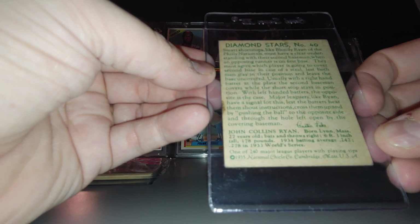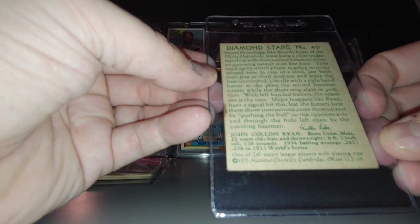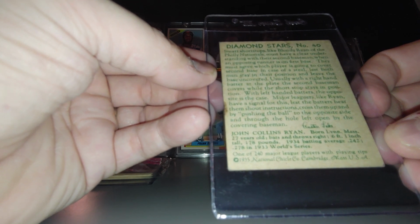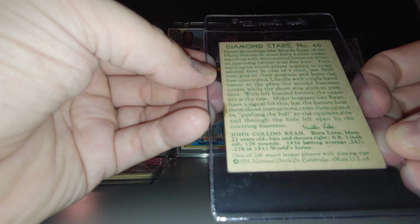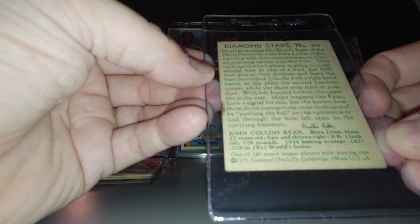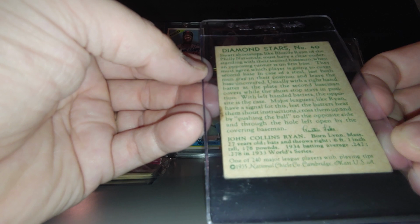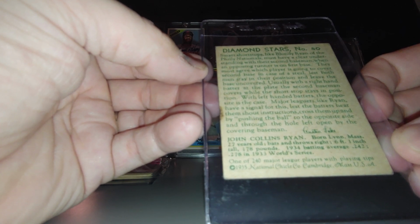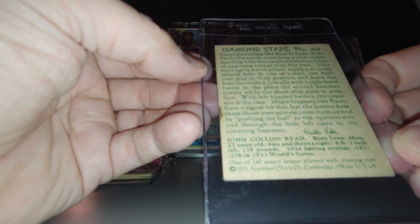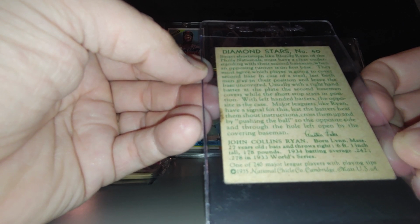Looks like he was kind of a slap hitter by the looks of this, pushing the ball to the opposite side and through the hole left open by the covering baseman. I guess I need to read the whole thing. Smart shortstops like Blondie Ryan of the Philly Nationals must have a clear understanding with the second baseman when an opposing runner is on first. They must agree which player is going to cover second base in case of a steal, lest both men stray from their position and leave the base uncovered. Usually with a right-hand batter at the plate, the second baseman covers while the shortstop stays in position. With left-handed batters, the opposite is the case. Major leaguers like Ryan have a signal for this, lest the batters hear them shout instructions, cross them up, and push the ball to the opposite side.